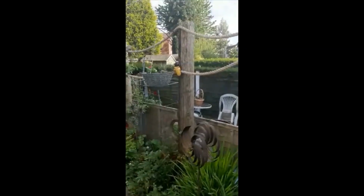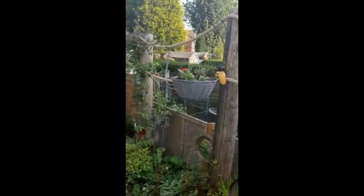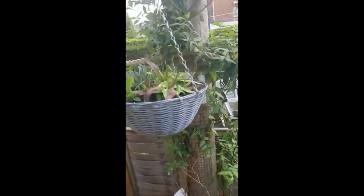This rope though that we put up, so we tried a few times with different sorts of trellis across the top and it just got blown about in the wind. Like a basket. So we've got, yeah, so this honeysuckle, obviously this is the part of the rope that's really going well, and this part's coming along now.